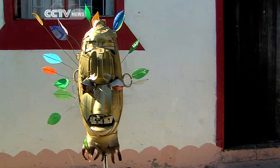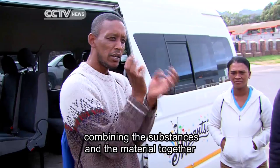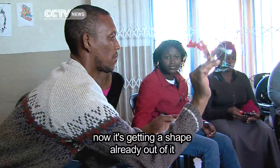I'm showing them some art and skill, how to make things out of wire work, but we concentrated on plastic, combining the substances and the material together. We somehow put different colors like this, tie it down together with the plastic. You see there, and it's getting a shape already out of it.